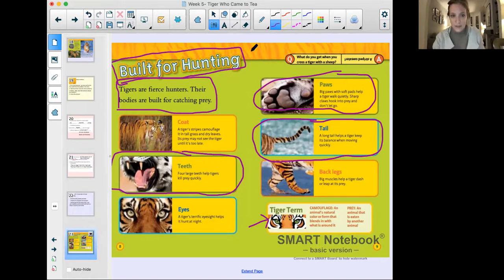Tigers are fierce hunters. Their bodies are built for catching prey. Coat. A tiger's stripes camouflage it in tall grass and dry leaves. Its prey may not see the tiger until it's too late. Teeth. 4 large teeth help tigers to kill prey quickly. Eyes. A tiger's terrific eyesight helps it hunt at night. Paws. Big paws with soft pads help a tiger walk quietly. Sharp claws hook into prey and don't let go. Tail. A long tail helps a tiger to keep its balance when moving quickly. Back legs. Big muscles help a tiger dash or leap at its prey.